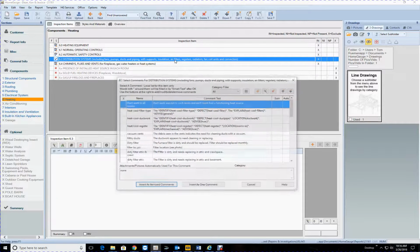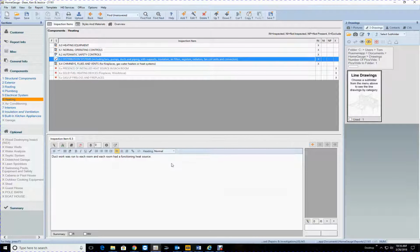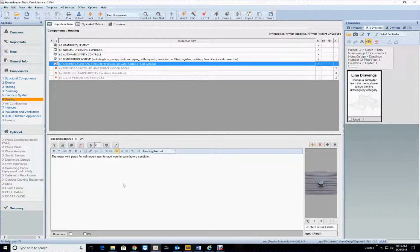This here, I usually want to make sure there's a heat vent in every room. Ductwork running to each room. Each room had a functioning heat source. I usually will put that comment down here. Always got to make sure every room has got a heat source. If it doesn't, you got to mention it. Okay, so the metal membrane. Good. Good. Great.